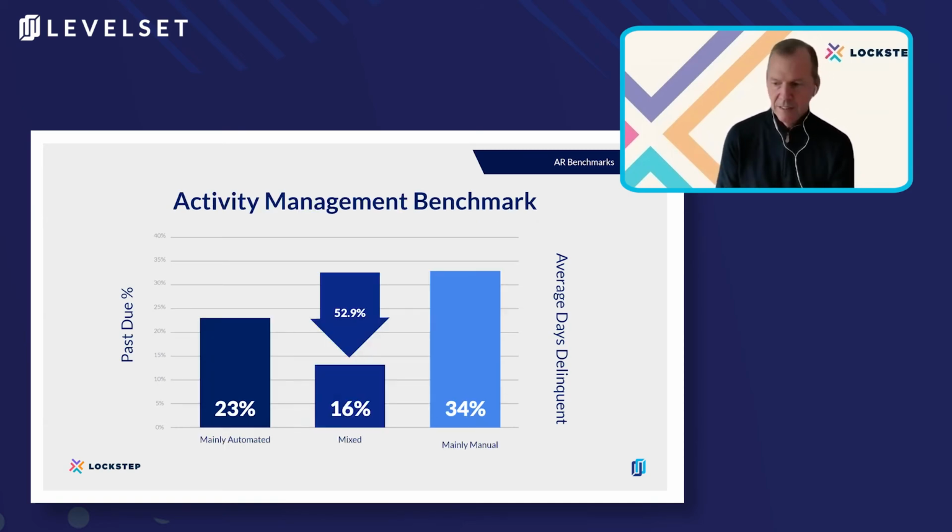This last benchmark we'll look at is really around activity management. So we talked a little bit about the fact that a fully automated solution, so those automated communications, is better than one that's manual. So we were looking at what percentage of the activities that people are doing are manual versus automated. And what we found was you always want to blend, because ultimately accounts receivable is still a customer relationship role. It is all about the customer, and being aware of your customer situation, having the right outreach at the right time will have a dramatic impact.